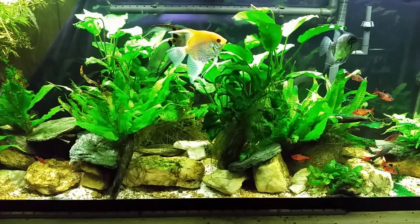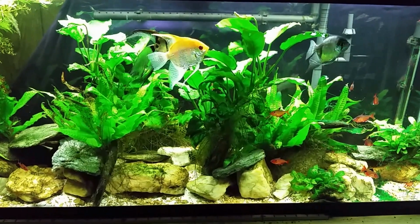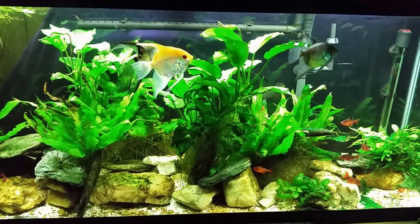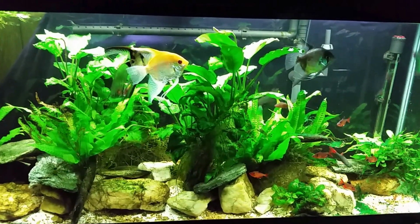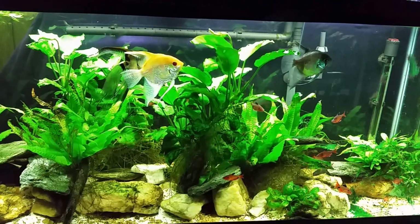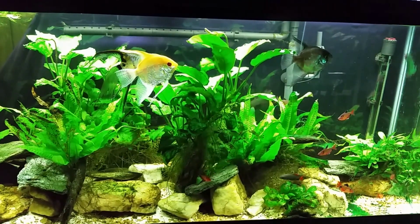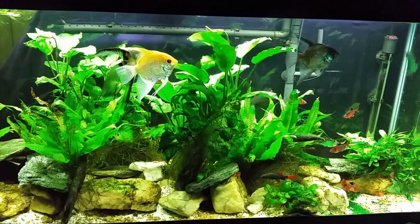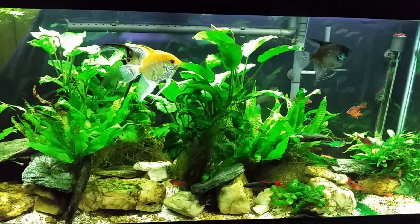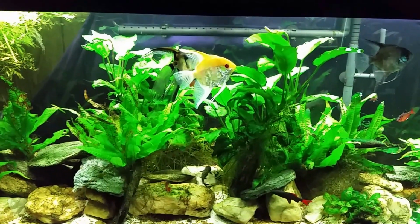Long story short, it was my fault. It was neglect of the tank. I will attach a card where I go into much more detail about what I did and why all of the fish died. But it really did just boil down to my lack of maintenance and lack of attention. I allowed the water surface to get covered with biofilm and plants, and I didn't have enough surface agitation or water movement, and I wound up causing a suffocation situation where my fish literally suffocated from oxygen deprivation in the tank. So again, watch that video if you want any more details than that.